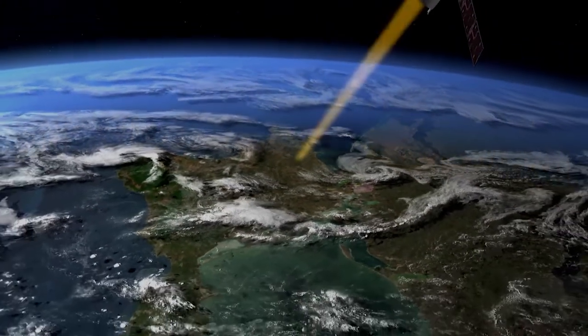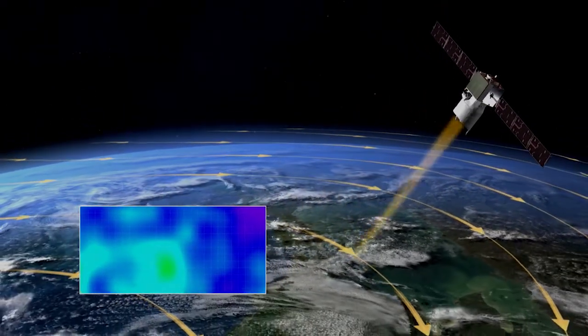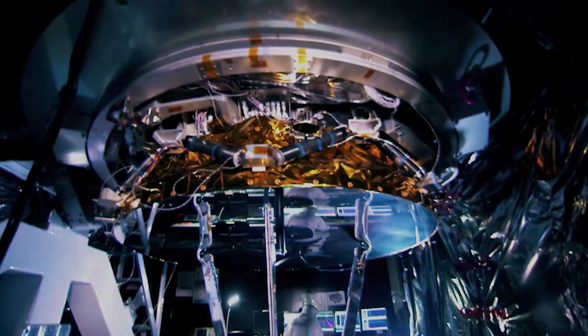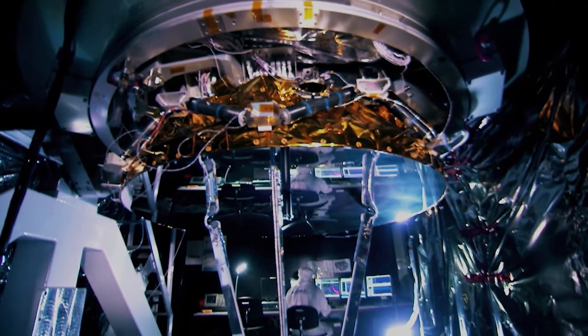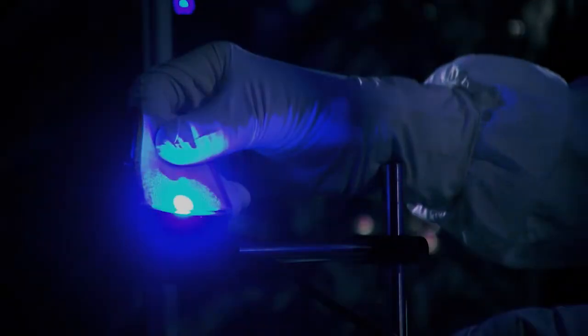Eolus will fly in a sun-synchronized polar orbit 320 kilometers above Earth's surface. Its data will be sent to ESA's Svalbard ground station, located in the archipelago halfway between Norway and the North Pole, every 90 minutes. The satellite's main instrument is Aladdin.